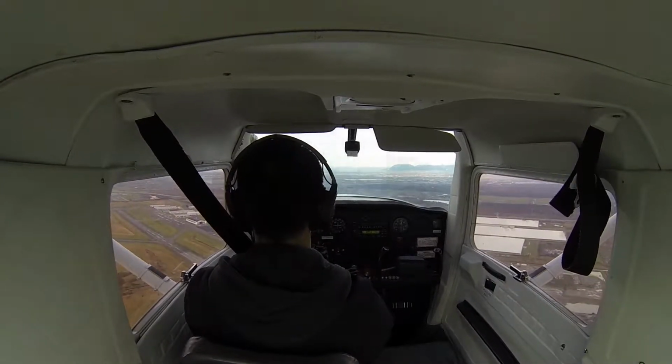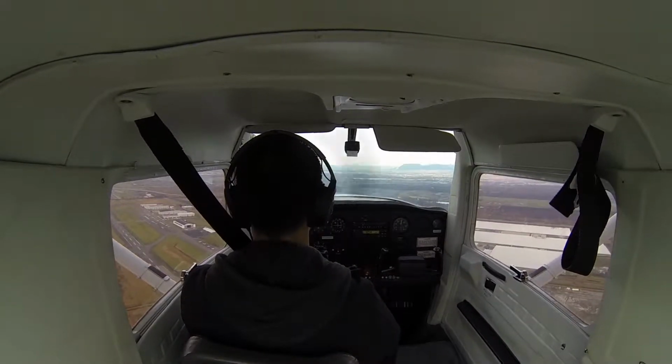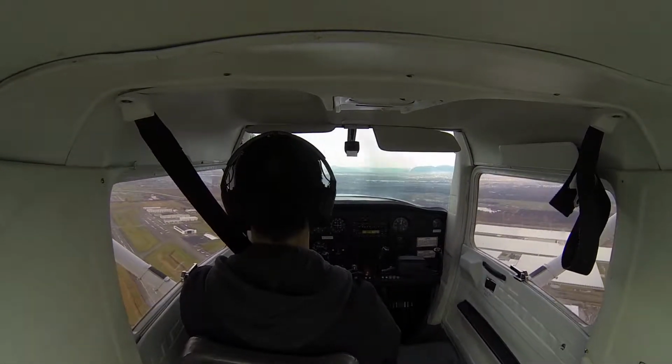Master on. Base Tower, Yankee Zulu Whiskey ready for takeoff, runway 12. Landing light on. Carb heat on. Mixture rich. Brakes auto work. Yankee Zulu Whiskey holding short.